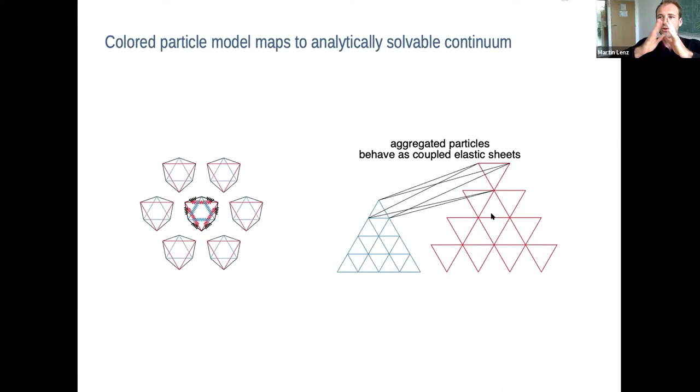So if you have very large sheets, essentially the black springs are always going to win, and you're going to frustrate the blue and red sheets very much. But if you have smaller size aggregates, essentially the blue and red are going to win towards the edges. You're going to have some mismatch at the edge, and a certain characteristic elastic length that is going to set the physics of your boundary.